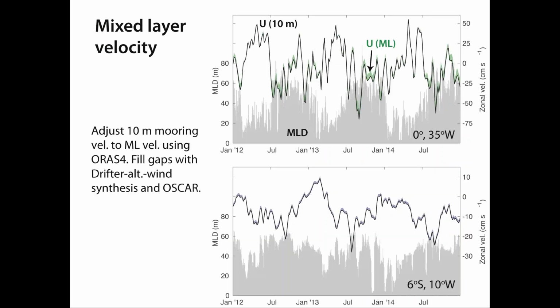We get consistent data. And the last thing: to calculate the heat budget, we need horizontal advection of heat, and we need ocean currents. At a lot of mooring locations, we don't have velocity measured directly. So we use Rick Lumpkin's drifter altimetry wind product at those locations where we don't have velocity at the mooring. We also use it to fill in gaps at locations where we have velocity, but the sensor failed or it's not available for some reason. And the final thing is this gives velocity at 10 or 15 meters.